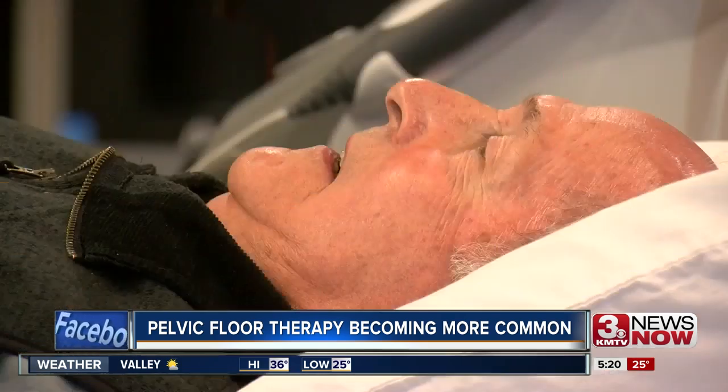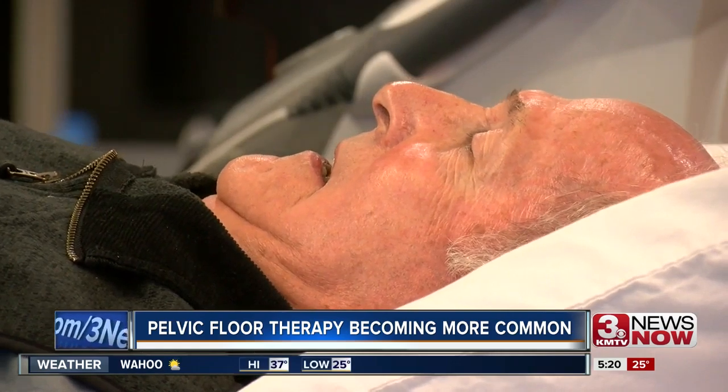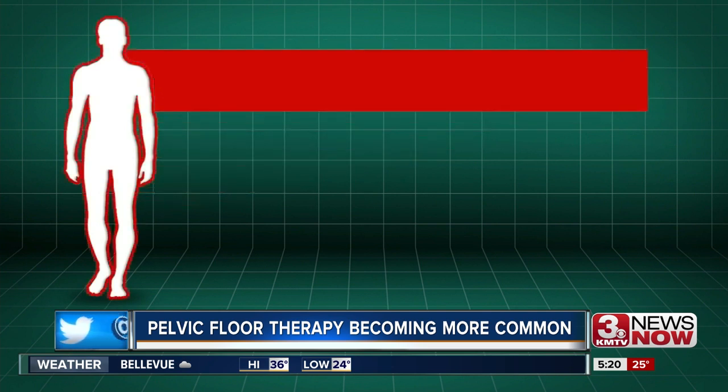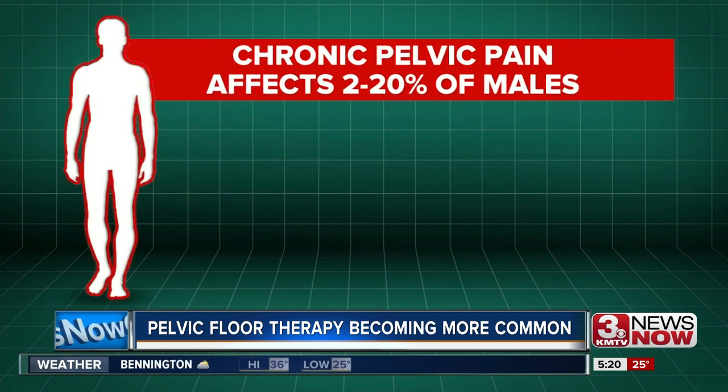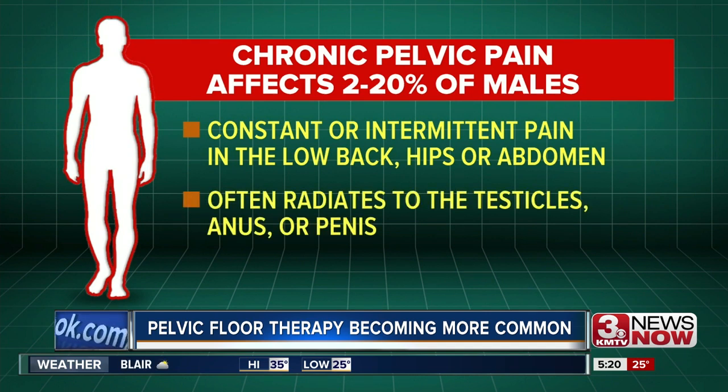Another misconception, pelvic floor dysfunction is not a woman's disorder. Men, women, children, it doesn't select a gender, it doesn't select an age. Pelvic floor dysfunction is found kind of across the board. We actually know right now that the latest statistic says about 50% of people have pelvic floor dysfunction, which is pretty substantial. Male chronic pelvic pain is a condition that affects 2 to 20% of males. Their symptoms often go unrecognized as constant or intermittent pain in the low back, hips, or abdomen, and often radiates to the testicles, anus, or penis.